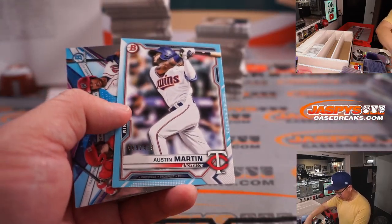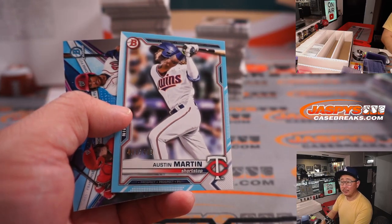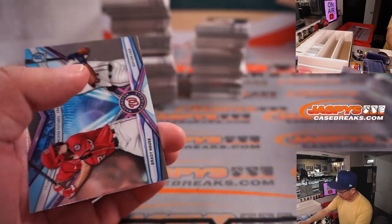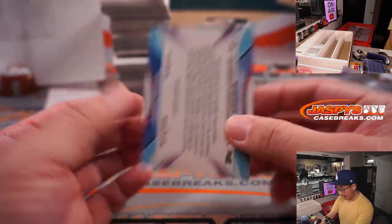We've got Austin Martin. $4.99. Part of that big trade that sent him to Minnesota. That'll be for Ryan and the Twins.